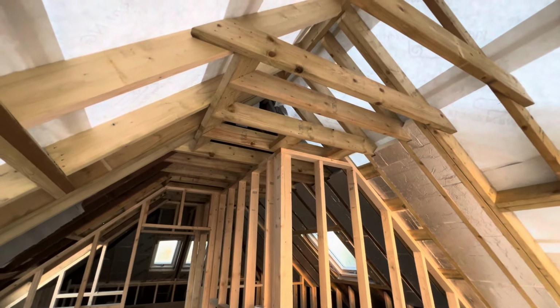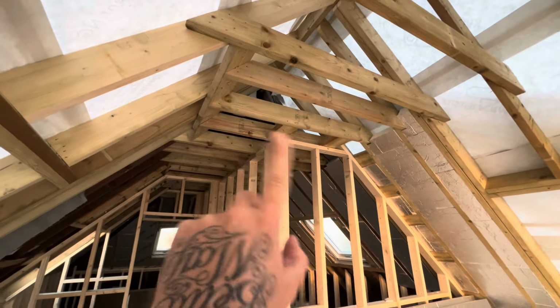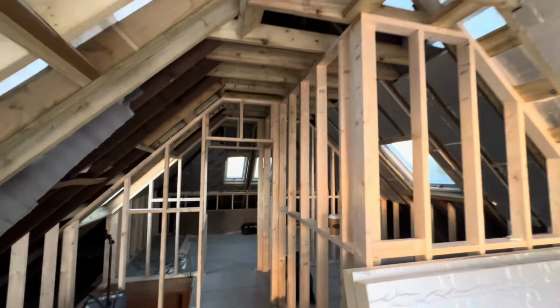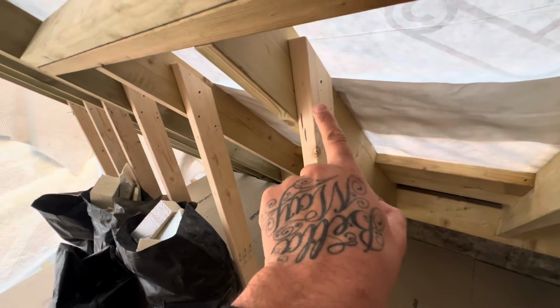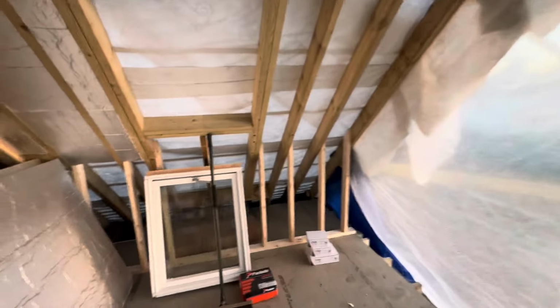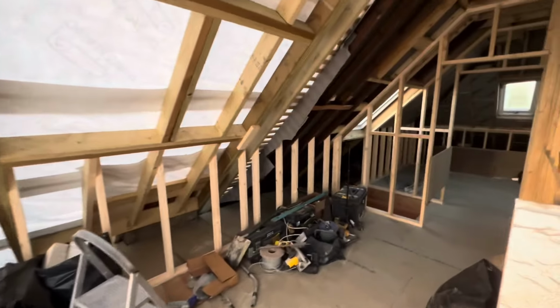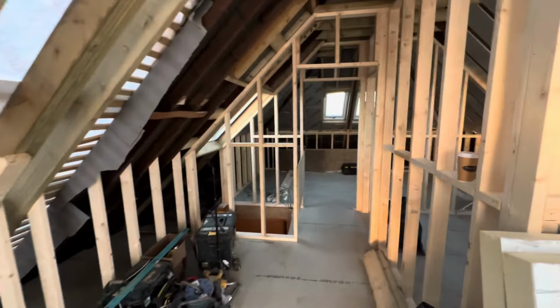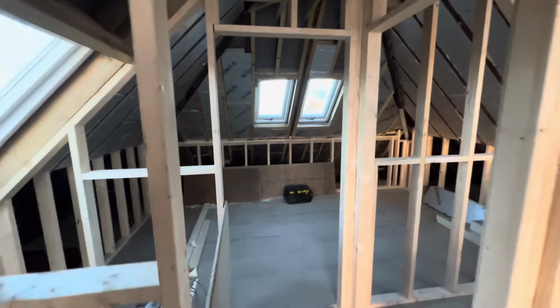There's the collars, just got to timber lock all of them, each one. And timber locking these as well, we've got to do that, so we'll get that done today, tomorrow, and then like I said, Thursday the roofers are out to finish the felt, battening and tile it in.